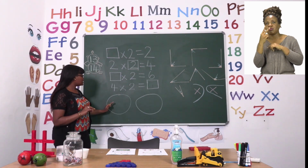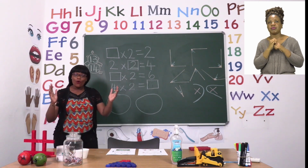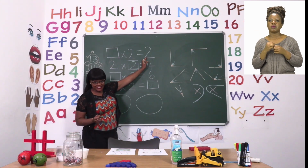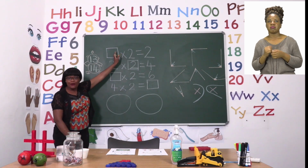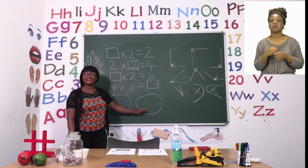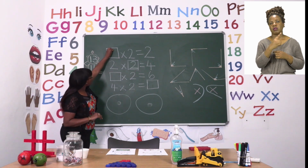Now, remember we say sets of. So, if we know that our answer is 2, our answer is that all together we get 2. Now if we have 2 sets, that means we are sharing whatever answer we get. So here we have 2 and we need to share them in our 2 sets to get our box answer. So we can say we're sharing 2, one in here and another one in here. So that means we have shared equally our answer, and since we have shared equally our answer, that means 1 is our answer in the box.